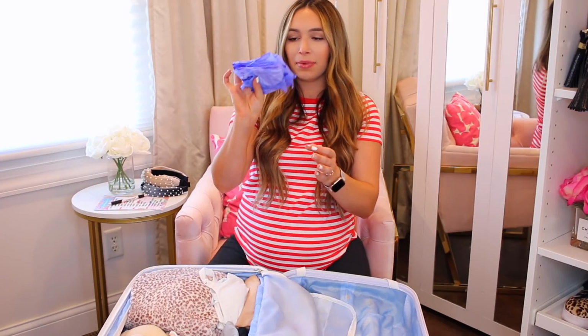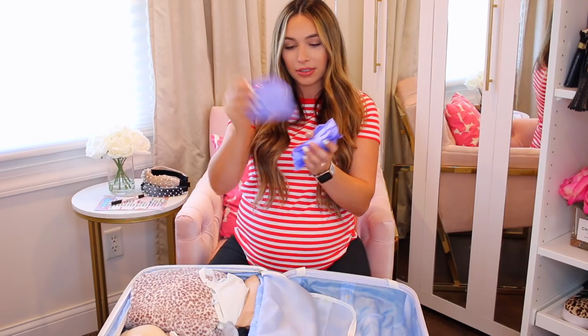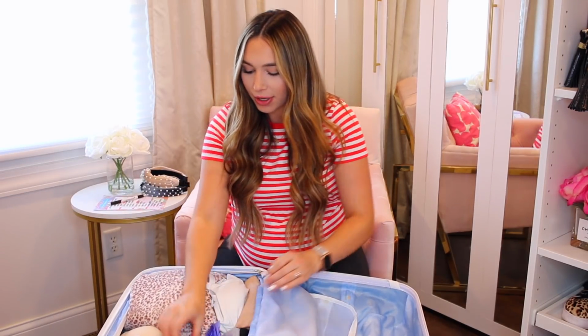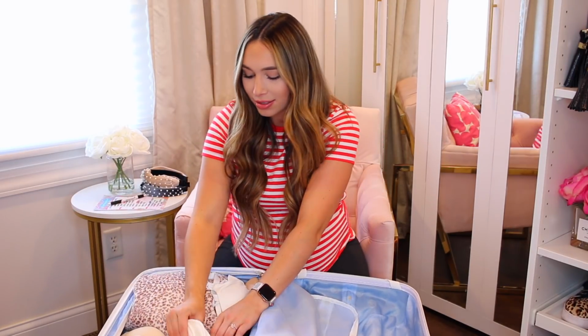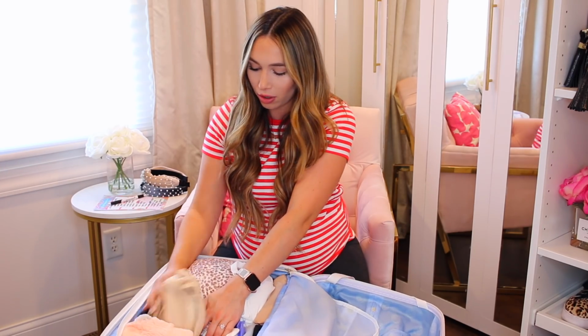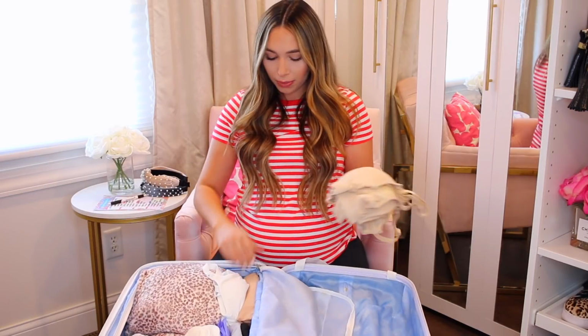And then I have some of these nipple pads, and these are the Lansinoh brand. It's the disposable kind. I think like 3 or 4 sets of those, and then I also have a few of the washable kind. Since I've never used a nipple pad, obviously, I don't know if I'm going to like the reusable or if I'm going to prefer the disposable, so I wanted a little bit of each of those.